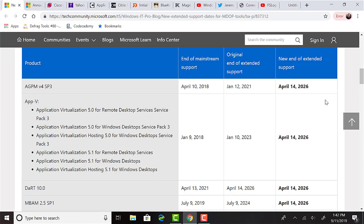Not continuing to be extended or supported is MED-V, but that's for obvious reasons. If Microsoft could maybe throw us a bone and roll up or release a service pack that contains all the hotfixes for the MDOP version of App-V, that would be pretty cool.